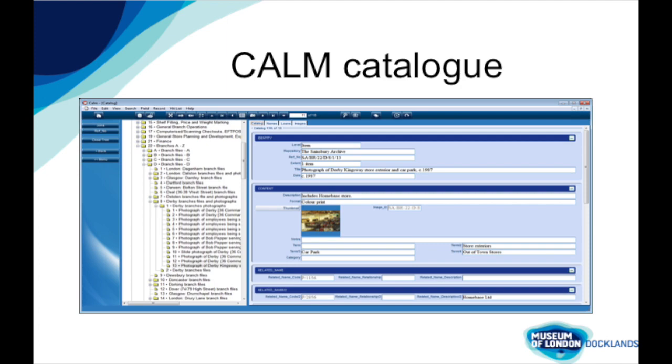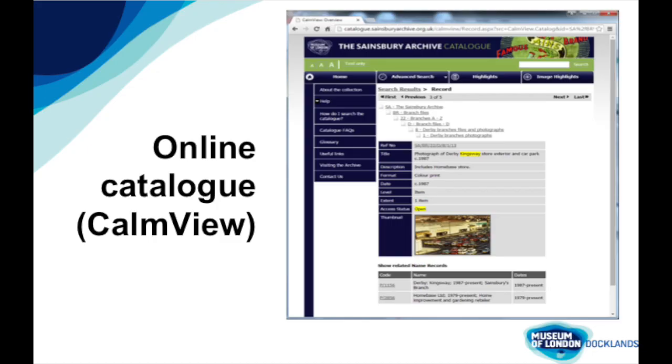Once each import batch is done, I do a quick check just to make sure that nothing's gone wrong and that the images are attached. Usually there'll end up being a couple of images which don't appear because of a slight error in the file name on the image log, but if the problem's not too extensive, it's easy to manually fix this. We also manually add any index terms and authority links which we wish to add once it's been imported into CALM. And that's it. The new images will automatically be included in our CALM View online catalogue when it is updated by our IT department.